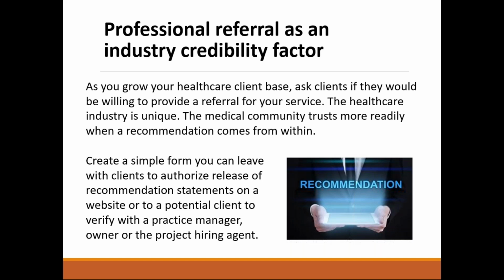Get the right training, understand HIPAA, sign the BA agreement, do all of those steps right, and then make sure that you leverage that first client or that first bank of clients to grow the business and bring in more clients. One way that you can do this is to create a simple form that you can leave with those clients, asking them to authorize the release of a recommendation statement.